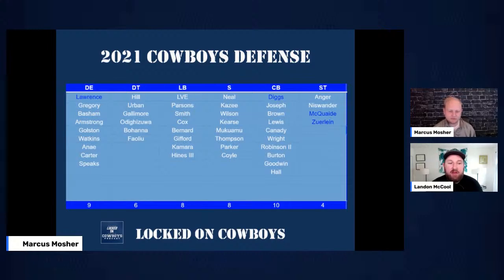The thing that does make me feel a little bit better is they kicked the tires on guys like Hooker and decided not to go get those guys. They have opportunities still to go if they get a little bit further along and think Kazee's not going to be ready, and they're not exactly sure who's playing free safety or even third safety after week one if Kazee is out. So there is still opportunity to move.